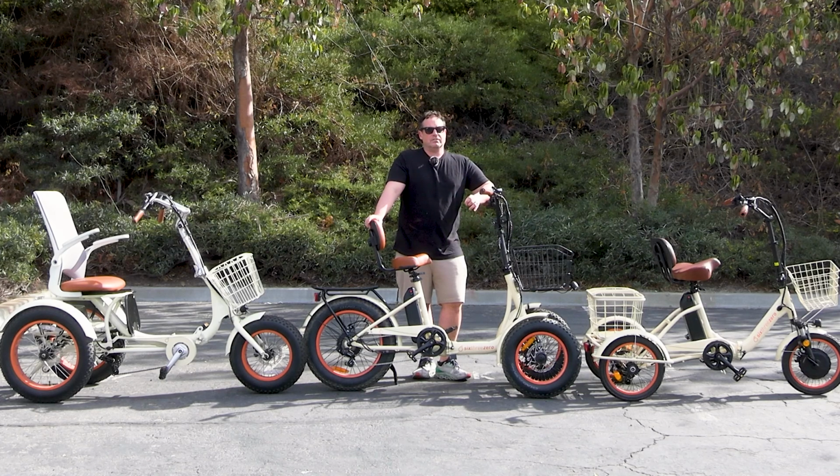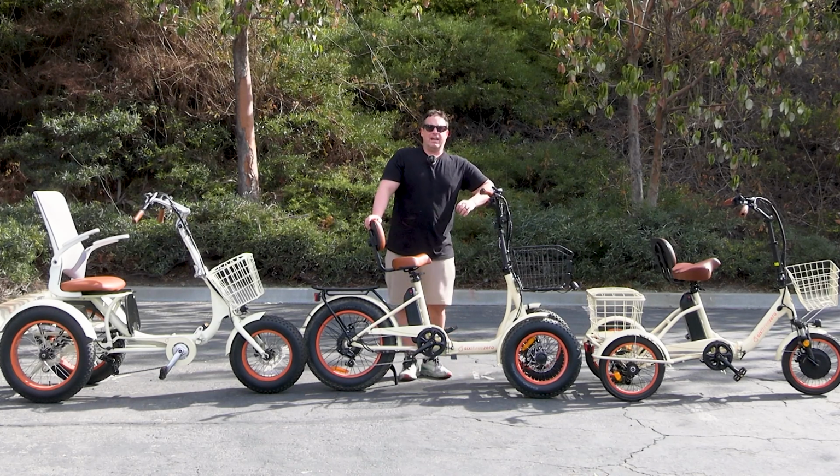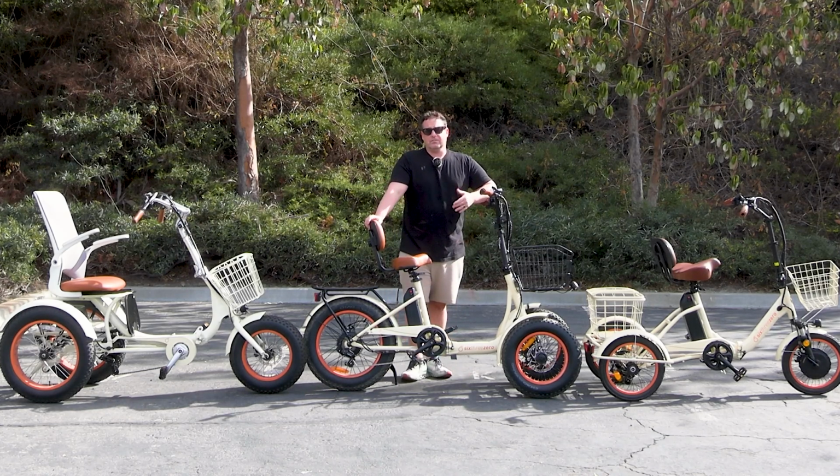And on an electric tricycle, you're never going to want to corner as fast as you would on a 2-wheel e-bike. So many electric trikes have a lower top speed set by the manufacturer for safety and stability reasons, because they don't want people going as fast on a 3-wheel e-bike as on a 2-wheel e-bike because, again, of how the back wheels stay down on the ground and how it's more susceptible to tipping if ridden incorrectly or ridden too fast.